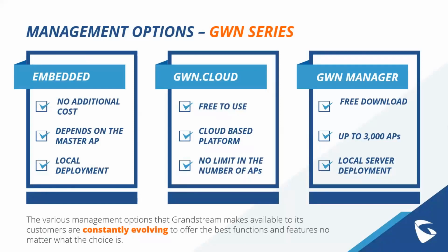All the devices have an embedded option that can manage a set amount of access points, and if you're ever wanting to use this, make sure you check the data sheet because it is listed there how many access points the embedded option can manage. There's no additional cost for using this. It depends on the master access point how many other access points it can manage. So like I said, be sure to check that data sheet.